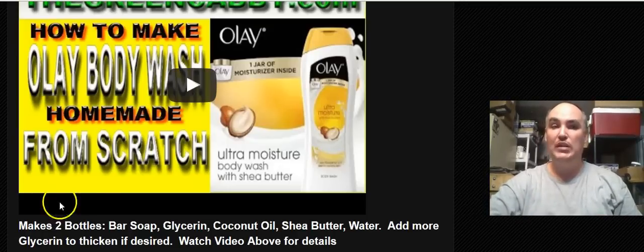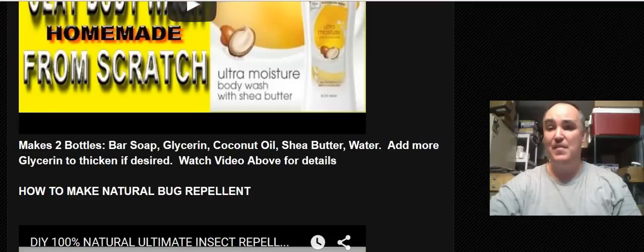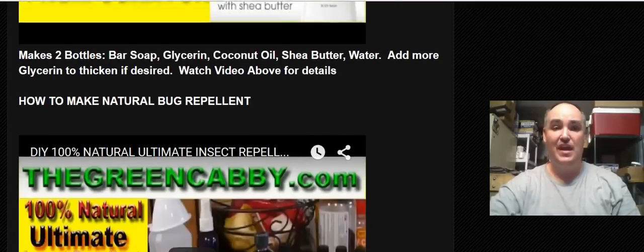but we were able to make Olay body wash where it is creamy and soft on your skin just like it. So instead of spending $7 or $8 or $9 for Olay body wash, now we're making it for maybe 25 cents a bottle, which is phenomenal and great. And for those of you that hate using bar soap, it gives you the ability to do that as well. Like I said, we've got the recipe and the how-to instructions in the video, so hopefully that is helpful to you. But that's what me and my family are making now instead of spending big dollars on that.